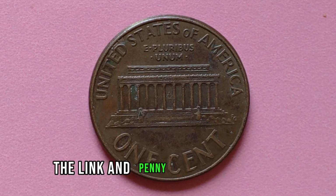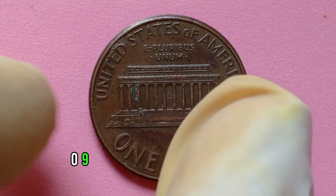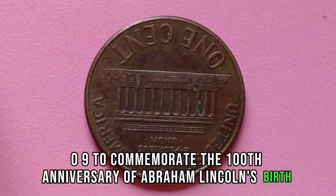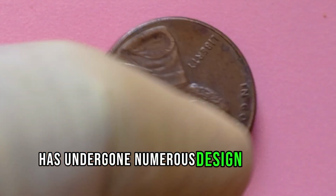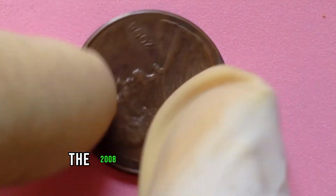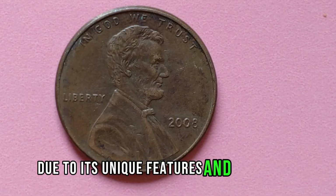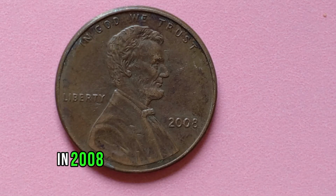The Lincoln penny, first issued in 1909 to commemorate the 100th anniversary of Abraham Lincoln's birth, has undergone numerous design changes over the years. The 2008 penny is particularly interesting due to its unique features and variations. In 2008, the U.S.